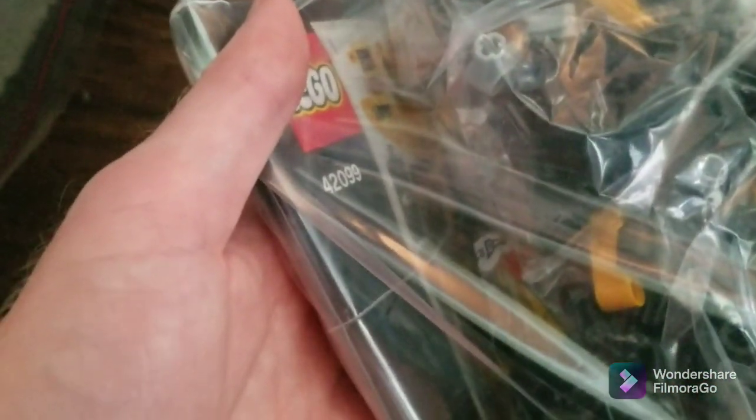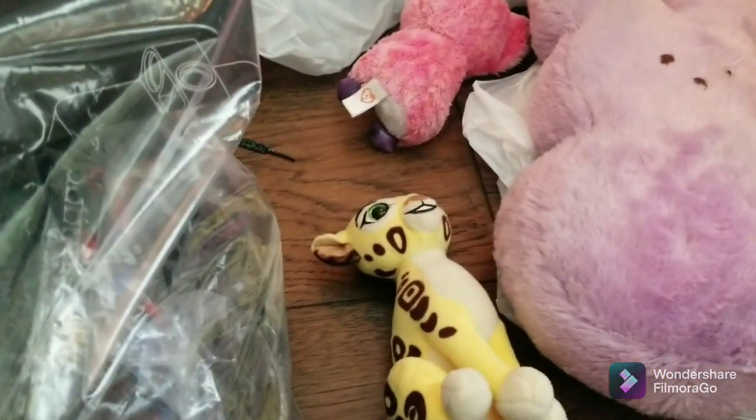This is a Lego set. If it's all there, it's really nice. It's over $100. Even if it's not all there, I can part it out. So I was able to look up the number 42099, and it was worth paying the $10 for it. So that's it for the first stop.